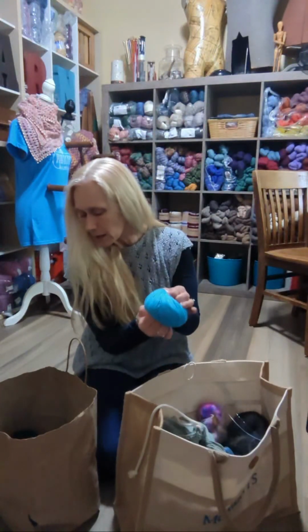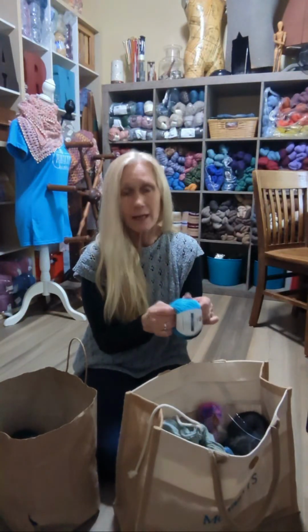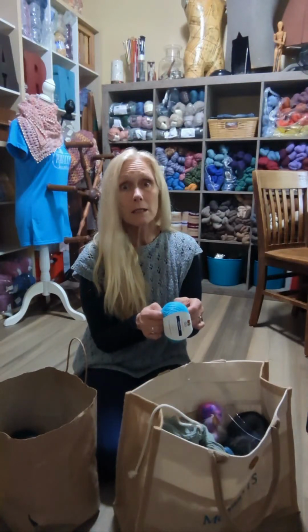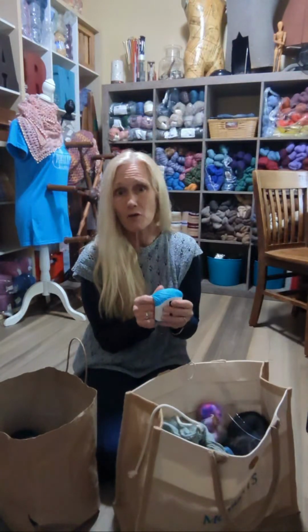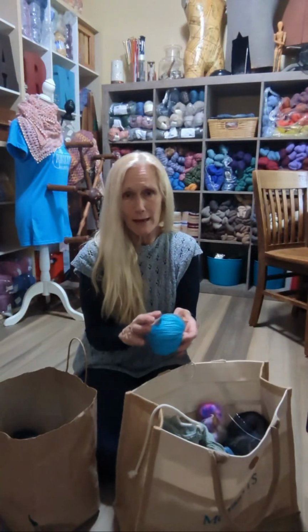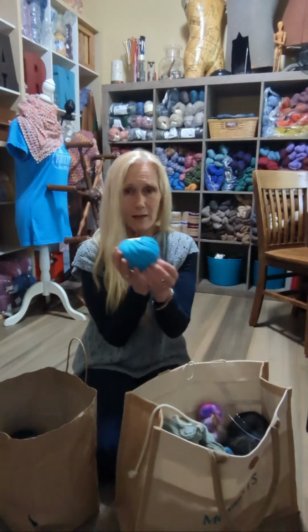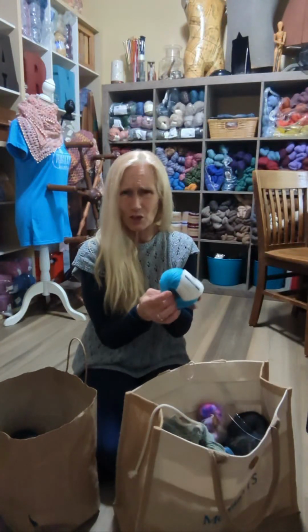I got this one. I might have got this one in Tillamook at a cute little yarn shop that unfortunately was getting ready to close. The owner of the store retired and nobody was available to purchase the store, and they closed, which is always a bummer when that happens. But I got this really pretty, beautiful, bright turquoise. I love that.